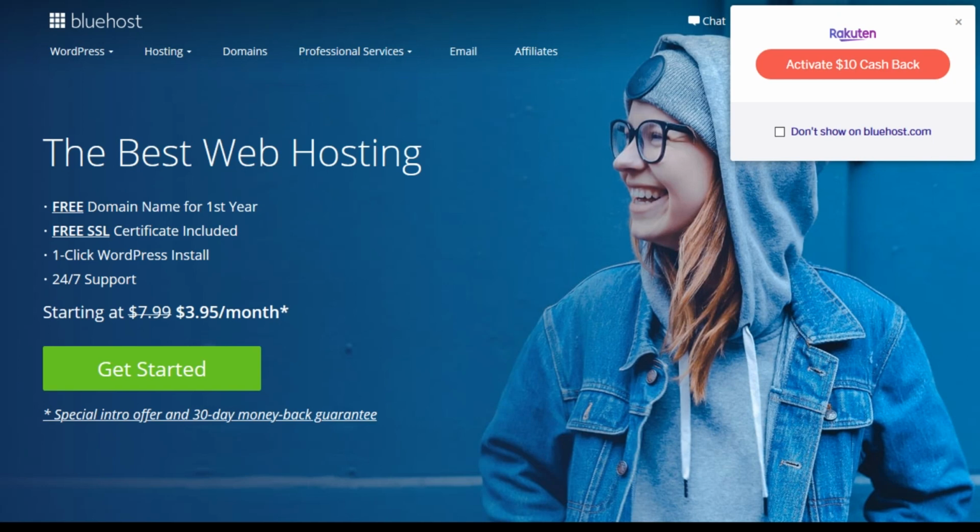So I wanted to point out some savings that you can take advantage of if you are a Rakuten member. When you get ready to sign up for your Bluehost account, if you have the Rakuten browser button set up on your account, you're going to get a pop-up that looks like this. And if you click on that link, you're going to be able to activate $10 cash back.